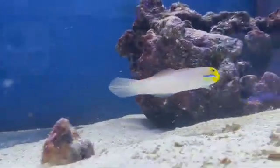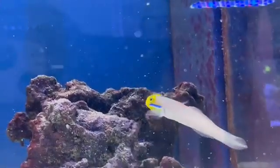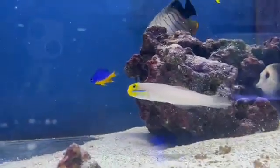This guy right here is a golden head sleeper goby. These guys are great little sand sifters. What they do, they pick up the sand in their mouth, drop it on the substrate floor, and they're just gonna keep turning over that sand bed and making sure it's nice and clean.